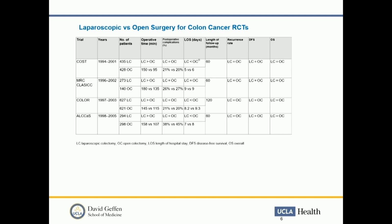But are cancer outcomes equivalent to open surgery when comparing laparoscopic versus open? There are a number of prospective randomized trials comparing laparoscopic versus open colon cancer surgery. These have been pretty well defined in terms of the equivalency of open versus laparoscopic surgery when it comes to colon cancer. Most of these trials essentially equate the oncologic outcomes. What they do show is a shorter length of stay generally with the laparoscopic approach, and no real differences in major complications, but laparoscopic or generally minimally invasive surgery does take longer in terms of time spent in the operating room.